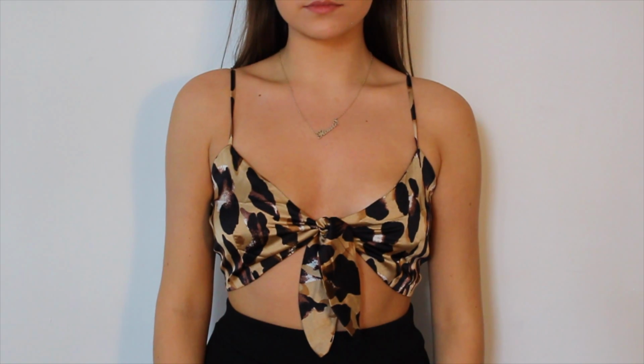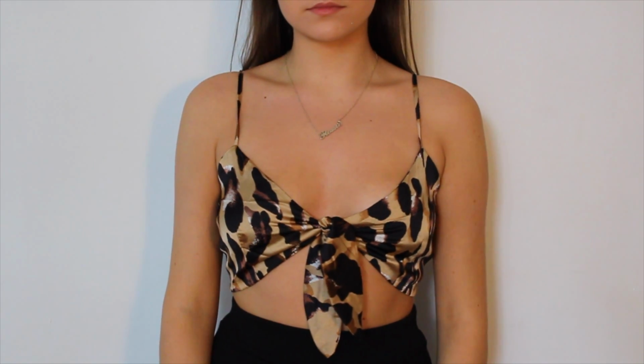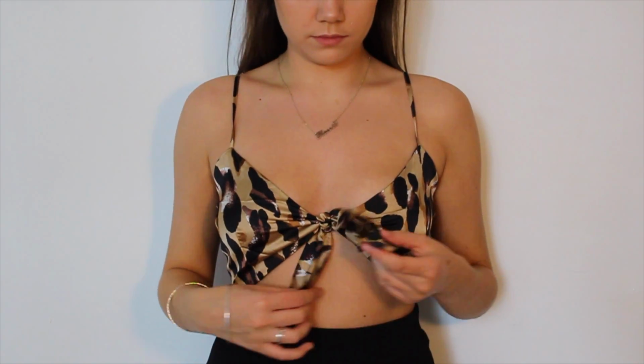It's really cool. You can get it with matching bottoms, which I know Samira wore, I think, and that woman is just a 10 all round. She could put a bin bag on and look incredible. Really nice for nights out. As I say with everything, dress up, dress down, you decide.